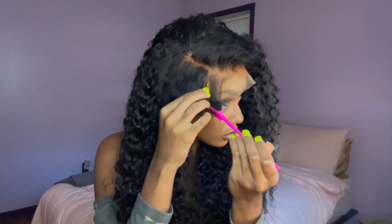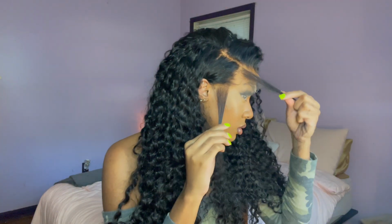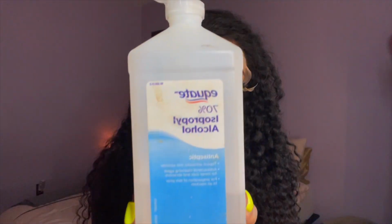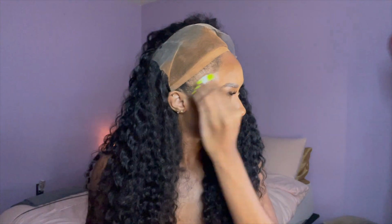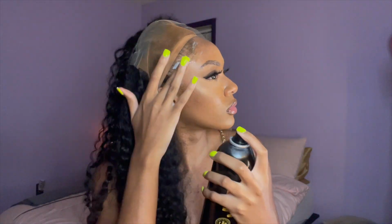And then I part out my baby hairs and my sideburns. And once that's done, I take my alcohol and a cotton ball and rub it all over my hairline and make sure to remove all the makeup, all the oil, all the dirt, so that the lace can actually stick properly. And I'm using my Even Wonder Lace Bond spray to spray all over my hairline, and I let it get tacky, and then I lay the lace back on there.